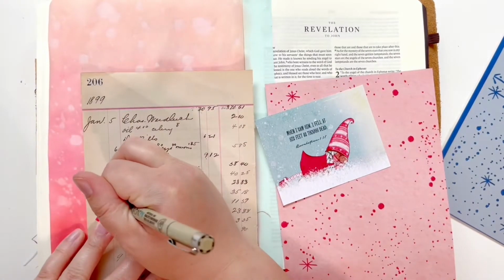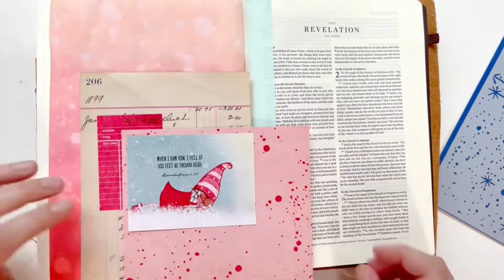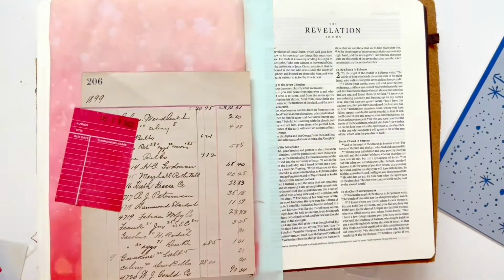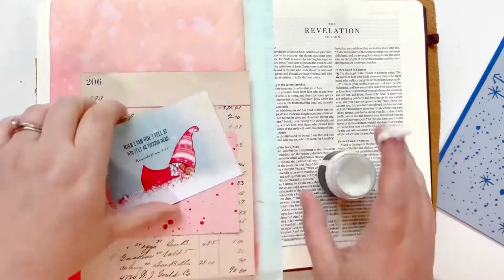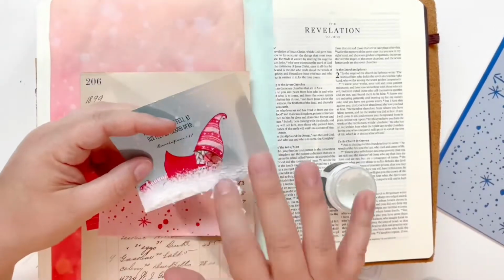Now, I do want to make sure that this journaling card stands out because it is the focal point of this whole page. So I grab some paper from the paper pack and make a slight edge about 1/4 of an inch around. And I will prop this journaling card up on some foam tape. But before that, I will add my Snowfall grit paste.